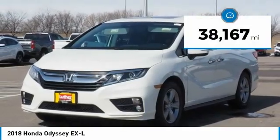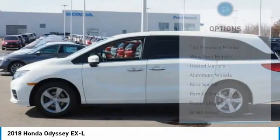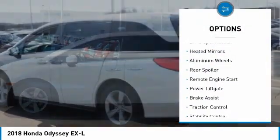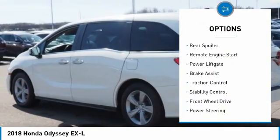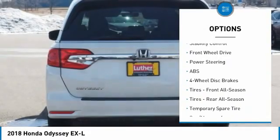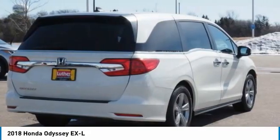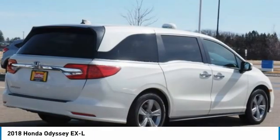This vehicle has less than 40,000 miles. Here are some of this vehicle's great options. Tire pressure monitor, blind spot monitor, heated mirrors, aluminum wheels, rear spoiler, remote engine start, power lift gate, brake assist, traction control, stability control. Drive away with a great deal on this vehicle.